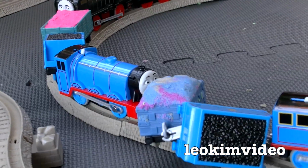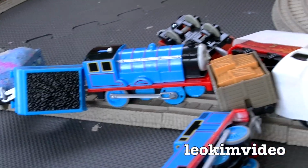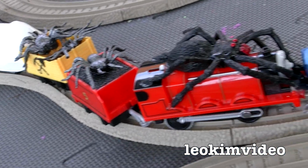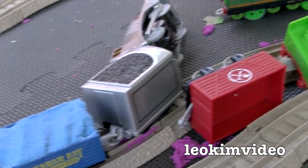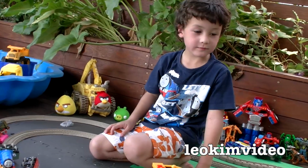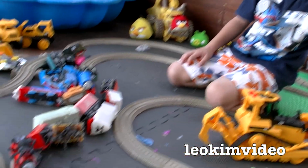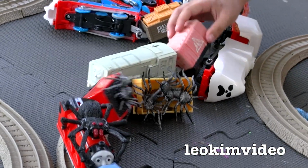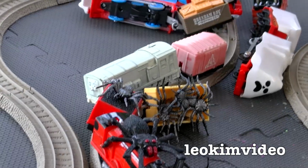How about this for a pile-up? This is one of the all-time greatest Thomas the Tank pile-ups you've seen. One of the strangest, with the spiders and everything going on here. What a mess. Who are we going to blame for this? Going to blame that Diesel? Glow in the Dark Diesel? I think he's in the middle of that. I think he's to blame. He's a troublemaker, that one.